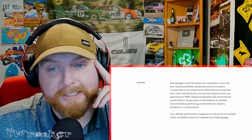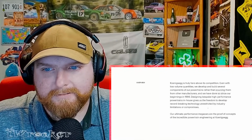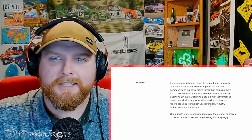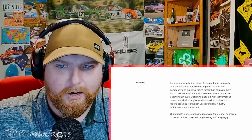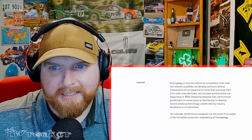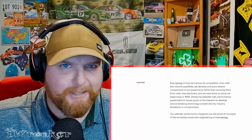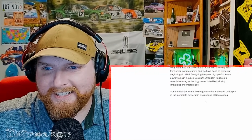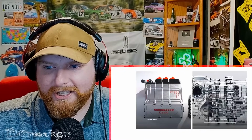So they make their own engines. See, that's what I was wondering, because some interesting performance cars or one-off supercars use drivetrains from other cars and just custom shoehorn them into whatever car they make. This sounds like they make their own engines. So it's not like a Ford engine. It's not like a GM LS motor, it's not like a Ferrari motor or something. No, these are all them.